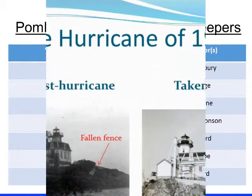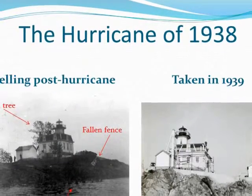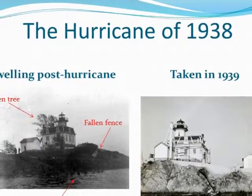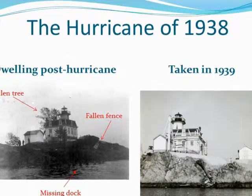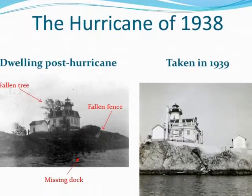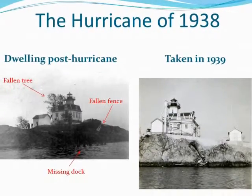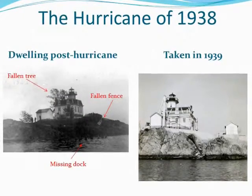Pomham's next lightkeeper, William Howard, arrived in 1937, just a year before the hurricane of 1938. As seen in these pictures, the tree next to the main building is leaning against the house. A fence has fallen down and the dock is gone. There used to be 5 or 6 smaller buildings on the island, and no one quite knows what happened to the 3 or 4 which disappeared.